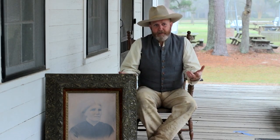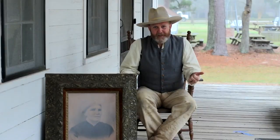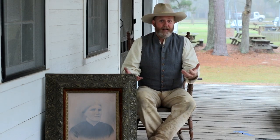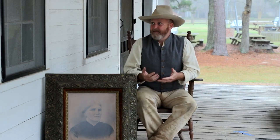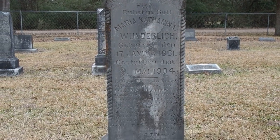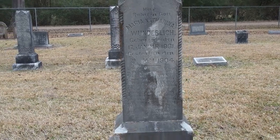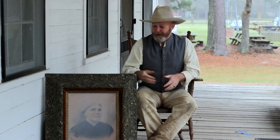Her 2 sons maintained the property, William, her oldest boy, and then Peter, her youngest, and continued to farm and provide for the family. And this is the house where she eventually passed away in 1903, 1904 at the age of 73, living with her son William and her daughter-in-law Wilhelmina. When we talk about strong women in our district, nobody else exemplifies that as much as Maria Catherine Hophius Wunderlich right here.